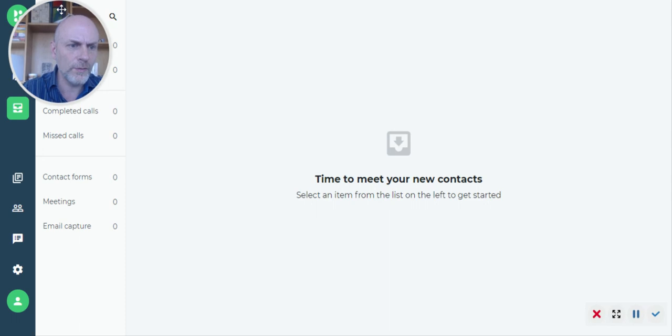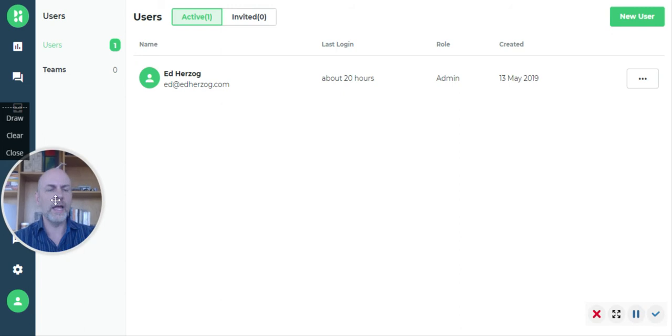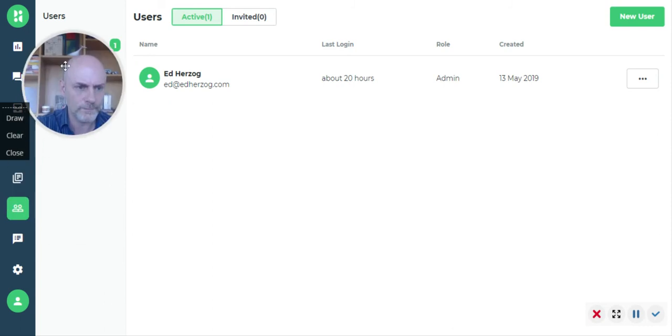Okay, then here is for managing your users. Now I've just got myself set up as a user, but again, the AppSumo deal comes with, I believe, 15 users, so you can actually set these up as teams. Again, you might have a sales team, a service team, etc. So you might have different teams. So you can set that up.